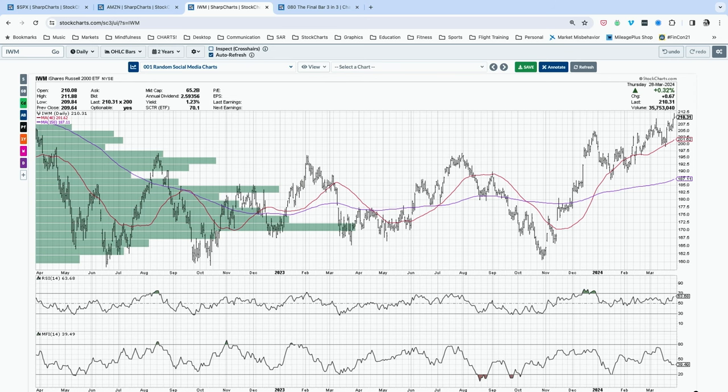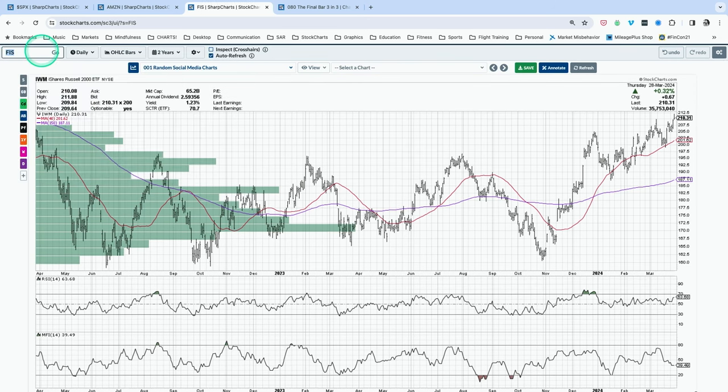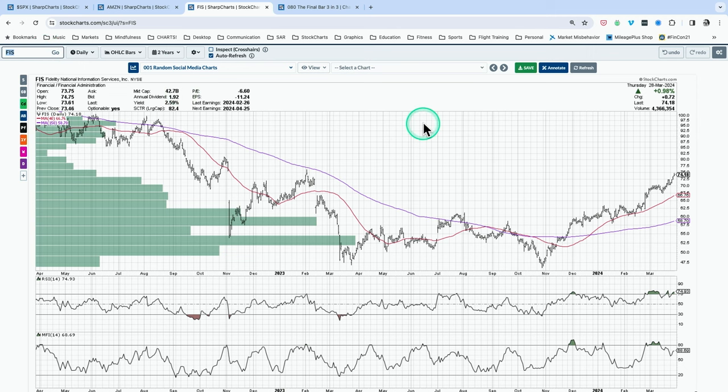Interesting. Let's look at a couple of individual names if we could. You had a couple that you shared with me ahead of time. FIS was one of those, Fidelity National Information Services. I have the daily chart up here, but talk me through this particular name and what you like or you don't like here. Okay, so this is one of those that I like here. One of the reasons is that it's broken out of a base, and there isn't a whole lot of resistance with that volume on price.